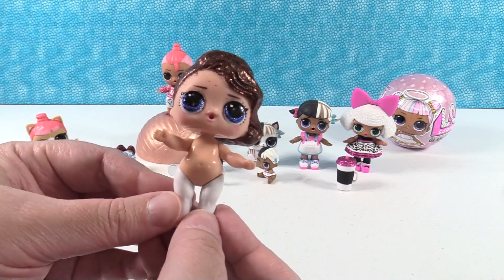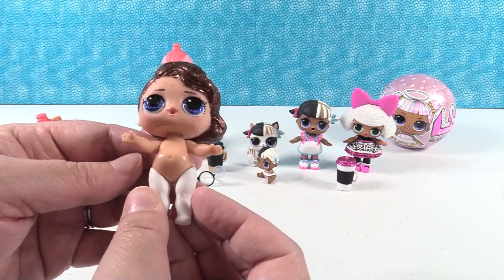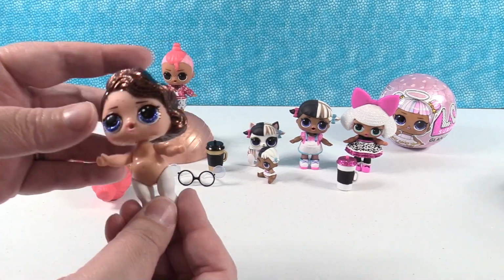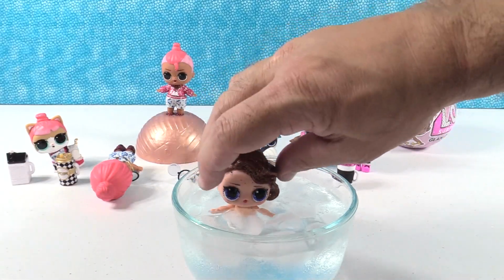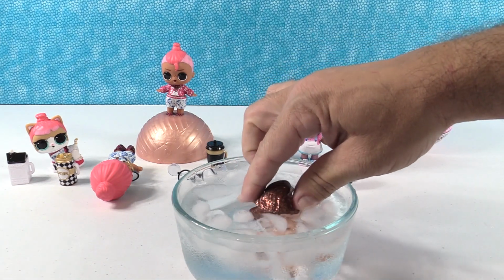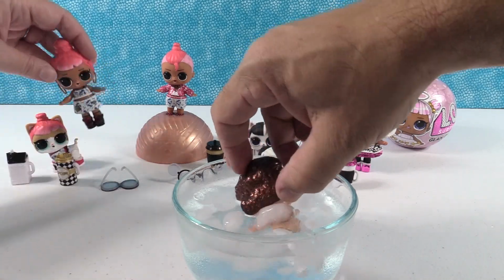She's super cute. I love her bright blue glittery eyes, and she has awesome brown glittery hair. She's super glittery. And then she's wearing little white tights. All right. Let's see. I don't think she's going to color change. I don't think so either. She's just hanging out in there. Tinkle test. Oh, we got ourselves a tinkler, which is going to be awesome.